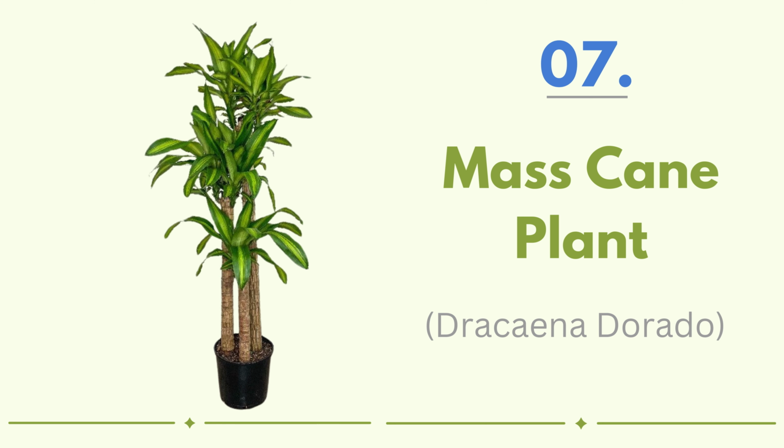All right, here's a big one for you, the mass cane plant, also known as Dracaena. If you're looking for a tall, low-maintenance plant that brings some serious greenery, this is the one. It's great for filling up corners or adding a statement to any room without needing much attention.